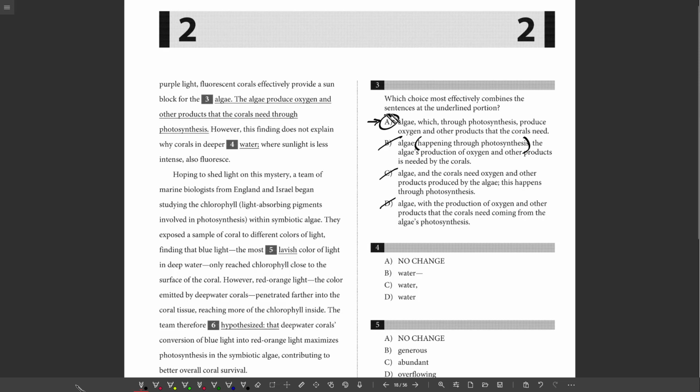4, however, this finding does not explain why corals in deeper water, where sunlight is less intense, also fluoresce. So we need a verb here, and the subject here is, so it says, this finding does not explain why corals in deeper water, what's the verb? The verb is fluoresce. So this part is the subject that goes with this verb fluoresce. I've got a comma here, which seems to imply I'm going to need a comma here.